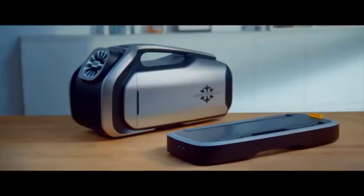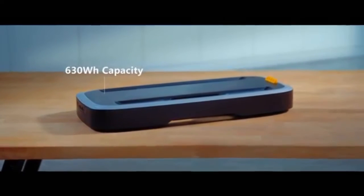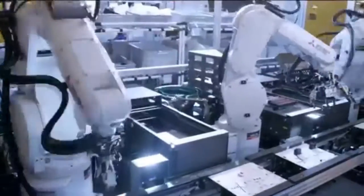We've also redesigned the battery. It can be attached to the main unit in seconds. With a whopping 630 watt-hour capacity, Zero Breeze Mark II is ready to produce.